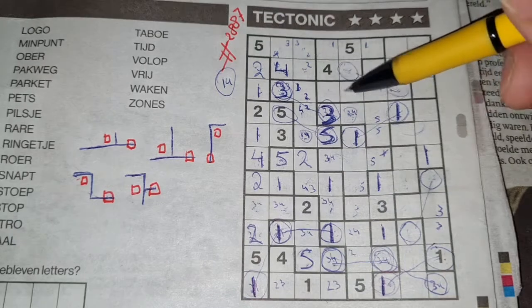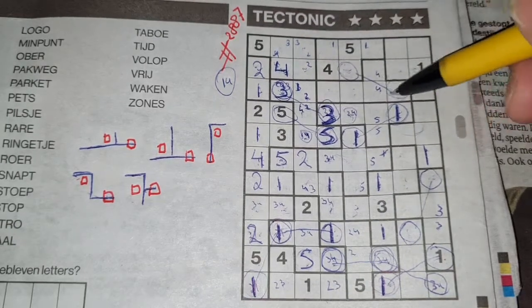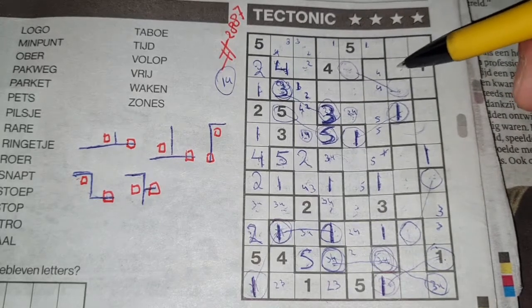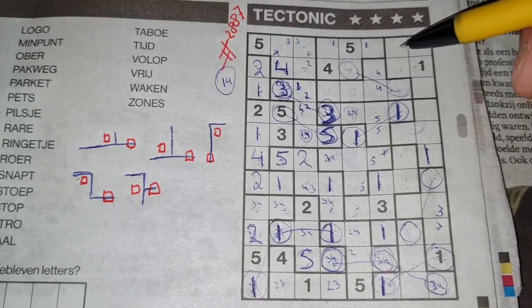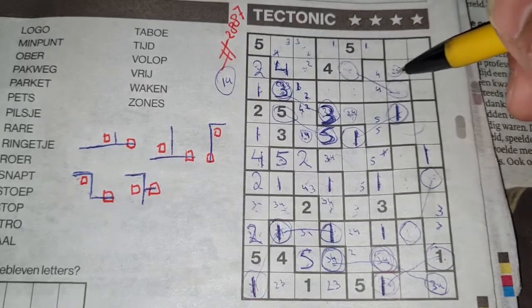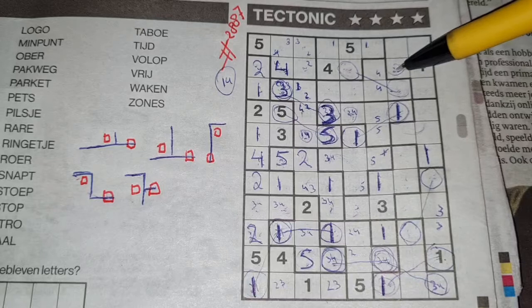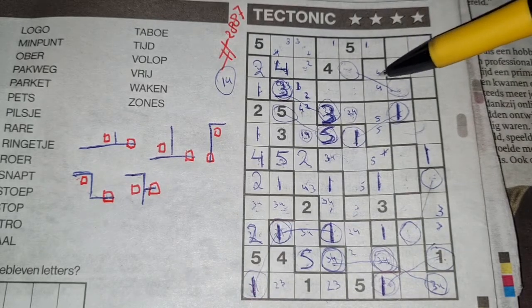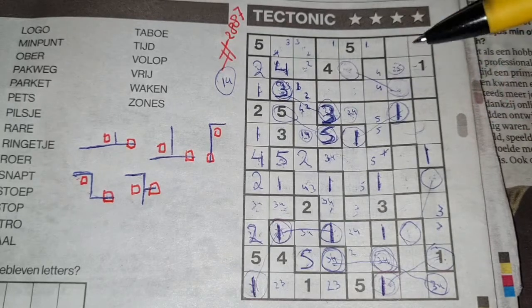Well, these two boxes cannot be a 3. So the 3 and a 4 should be here. That means that this box cannot be a 3 or 4. Can it be a 1? So, must be 2 or 5. 2 or 5. That means... and 5 should be there then.